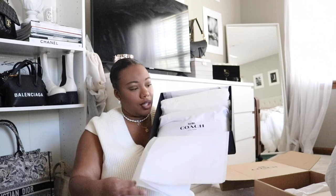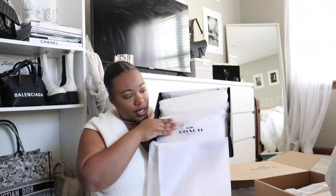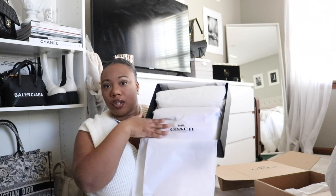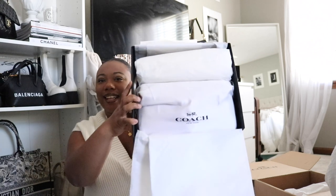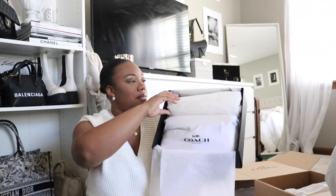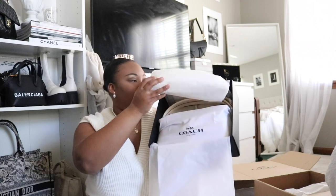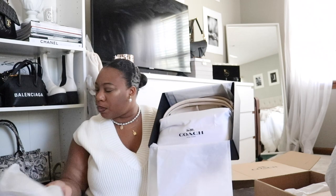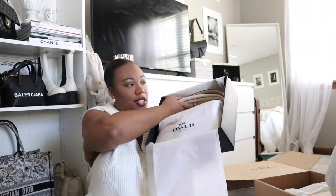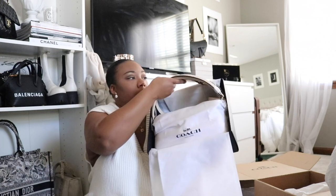Seal's broken. Okay, so the bag is in a dust bag, which I'm so grateful that they did. Can you guys kind of tell what it is so far? You can kind of tell. In it is more tissue paper. All right, so we got a little sneak peek here at the top.